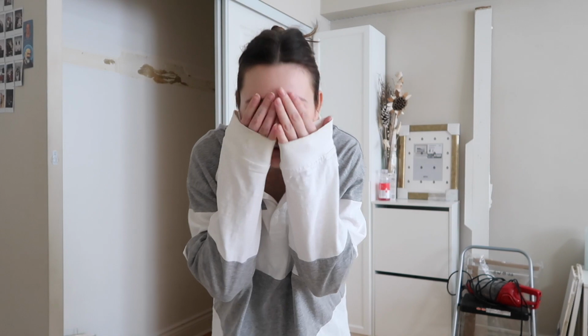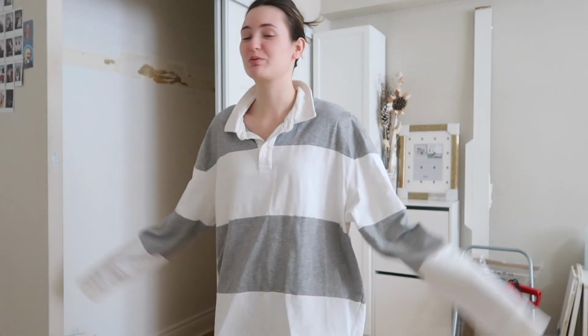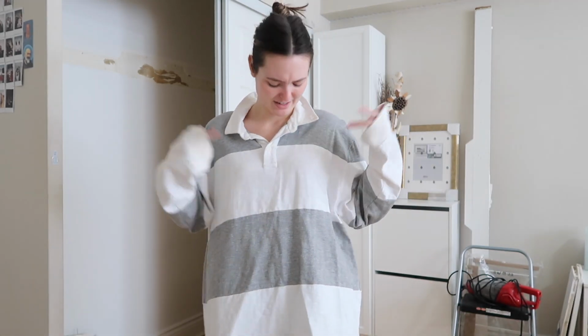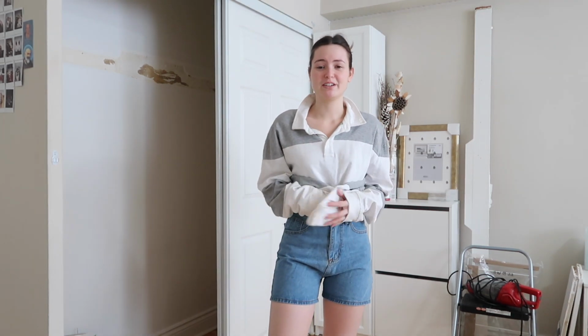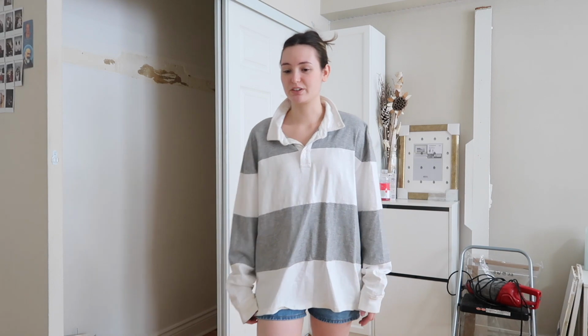Oh god, I'm so sorry guys. I look like a mess because I'm about to do work. This is my dad's long sleeve shirt that he's throwing out. It's stained already, so I was like, I can paint in these. And then I have my very cheap shorts from Shein that I don't care if they get dirty.